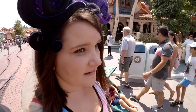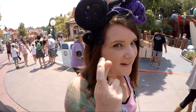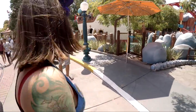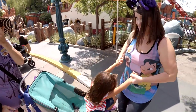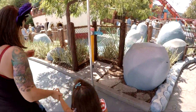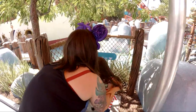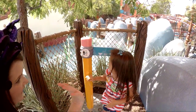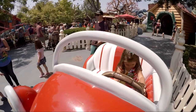Hopefully she's tall enough to ride it. So let's hope she reached her 40-inch mark. Cross your fingers. Let's see. Where's the height? Right here. Here we go. All right, let's see if she's tall enough. All right, ready? Let's go. Get up there, kiddo. Oh, you are. High five. Let's go ride it. Come on, Dad.